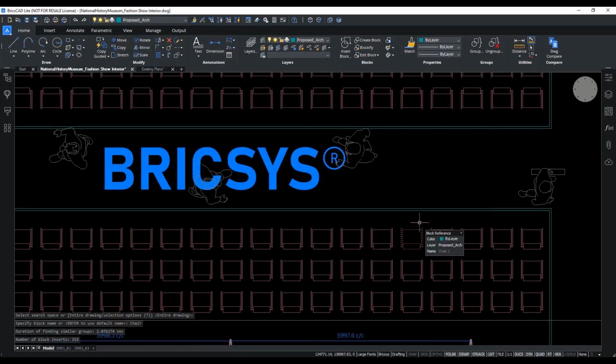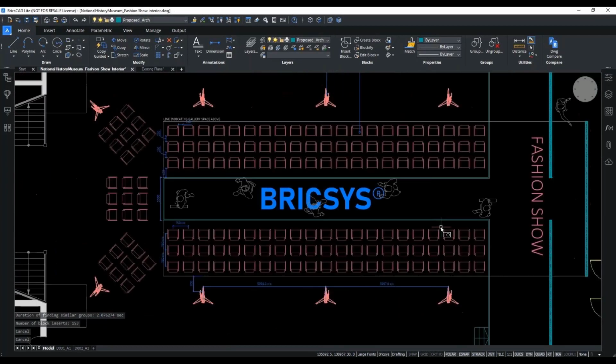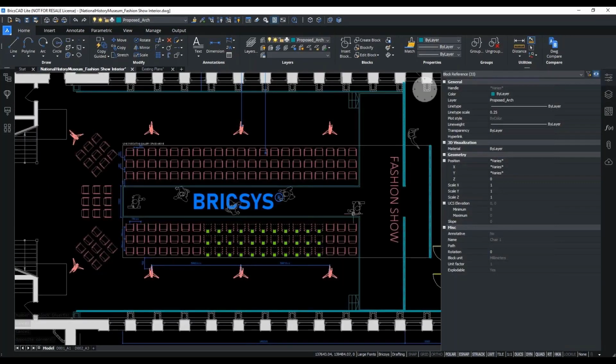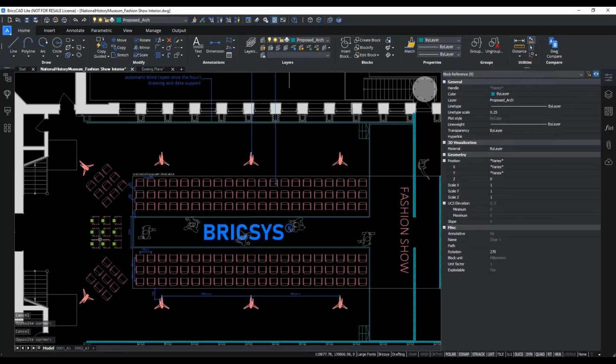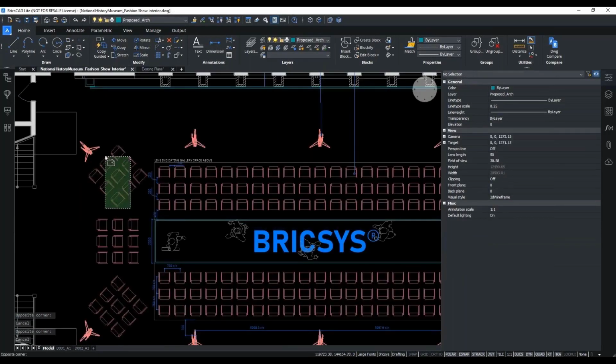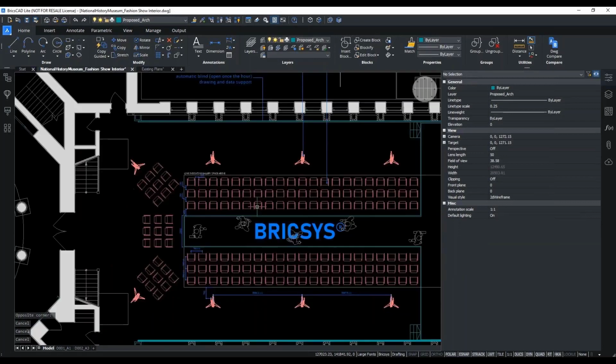So I'm just going to highlight them all just to prove my case that all these chairs now are made of blocks and not broken polylines, as you just saw. 33 chairs. Even the ones at 45 degrees are all blocked as well. I mean, how useful is this tool? It could have taken me an hour to have replicated everything. And even with overlaps on mLeader, it just works perfectly fine.